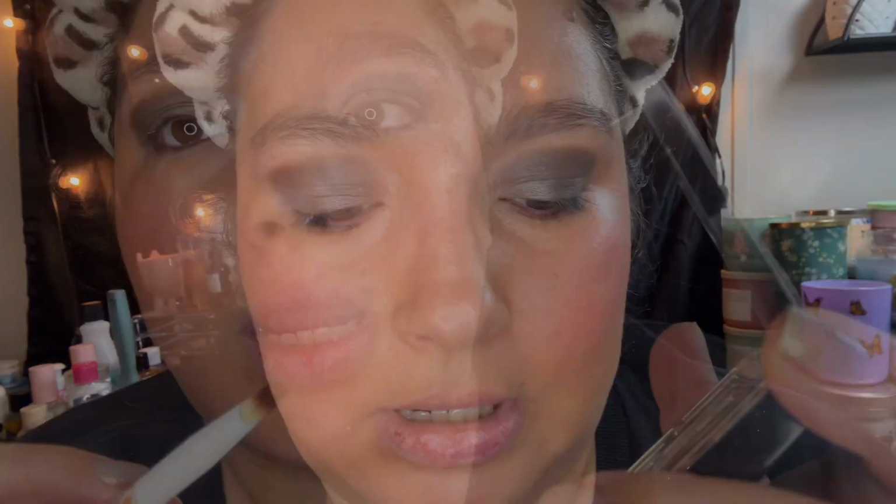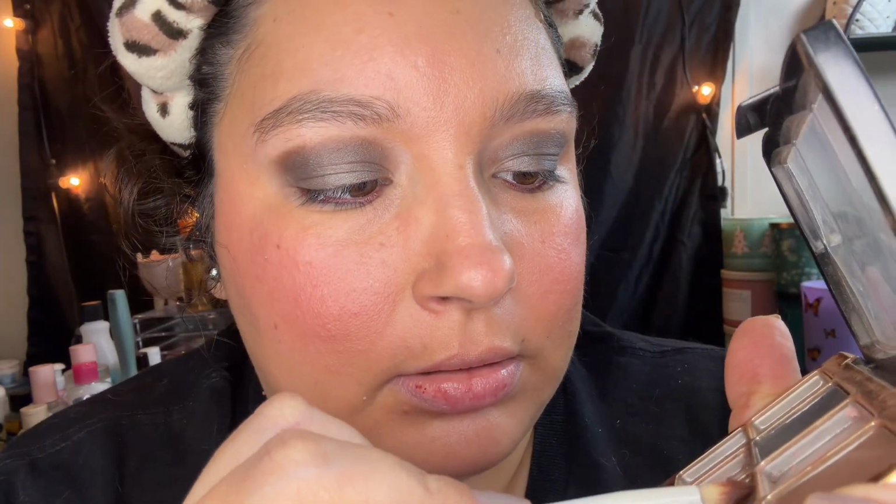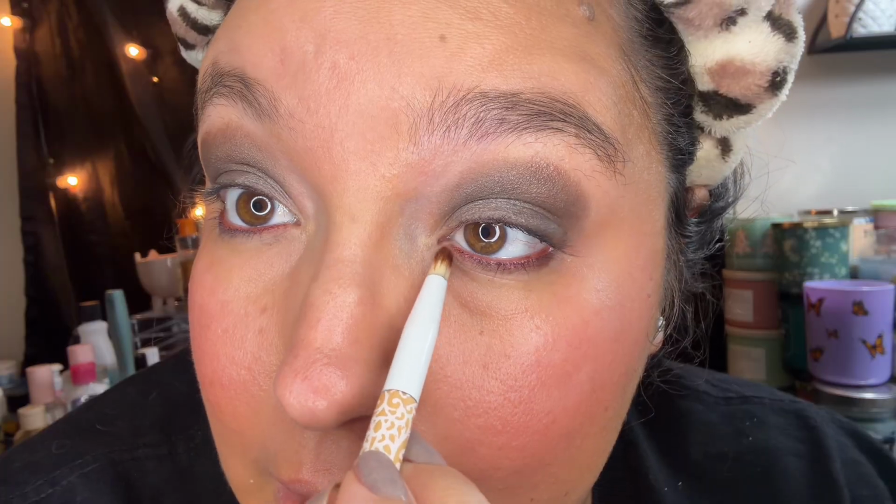And for my eyeliner today, I am using the LA Colors Auto Eyeliner, and this is in the shade Better Than Burgundy. And then I'm going to be taking that brown shade, and I'm basically just going to apply that to the lower lashes.